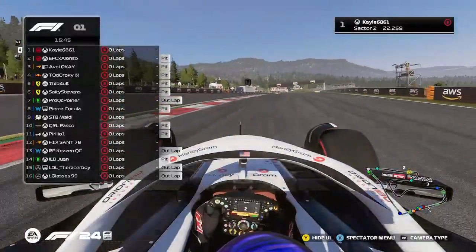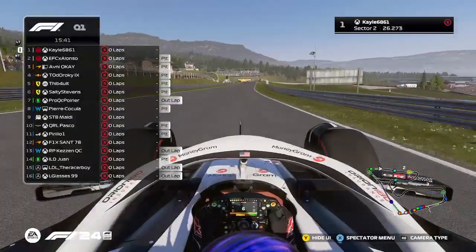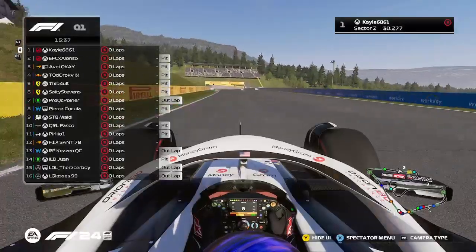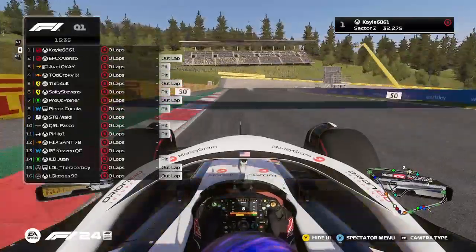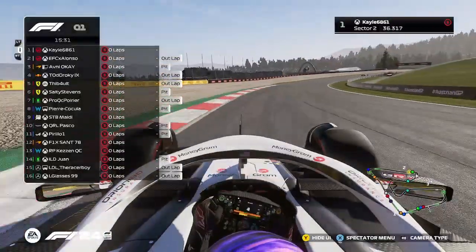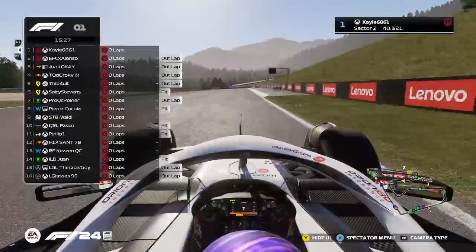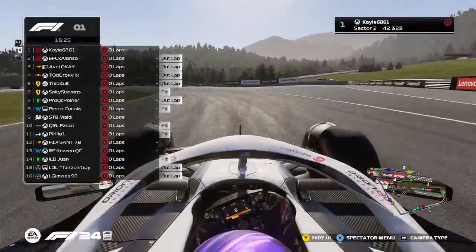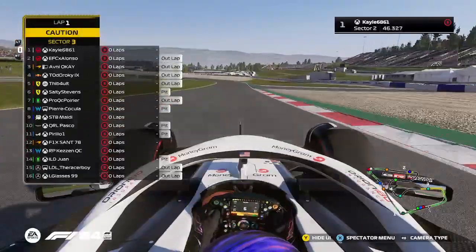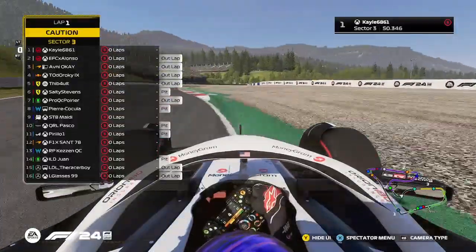Very tight right-hander, crucial to get a good exit coming out of here as you go into the second of the 2 DRS straights, which will take us through this race if it's dry, and into turn 4 coming up shortly, where infamously we had the crash of Albon and Hamilton back in 2020, I do believe. Now we go past the point of Bottas' lawn mowing into turns 6 and 7, which marks the end of sector 2.